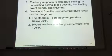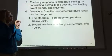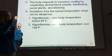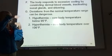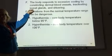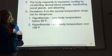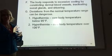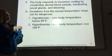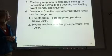Cooling, so if I go outside and it's cold out, the opposite's going to happen. Those blood vessels are going to shrink up so that they are covered by a larger layer of skin, which is kind of like a larger blanket. It's insulating them. Inactivate the sweat glands, so my sweat glands are not going to release sweat if I'm cold. And then shivering, when you shiver, you're using muscles, and like we said, muscles produce heat. So whenever you shiver, those muscles are trying to produce heat to get your body back to a normal temperature.